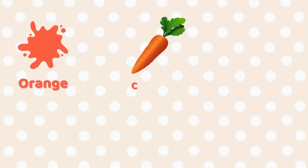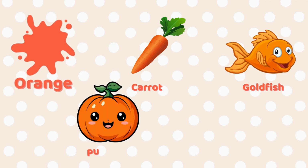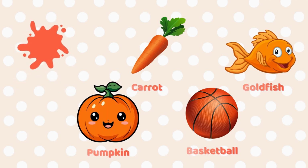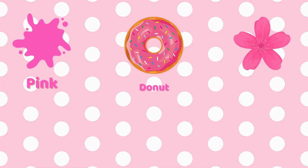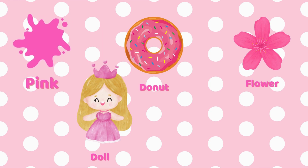Orange. Carrot is orange. Goldfish is orange. Pumpkin is orange. Basketball is orange. Pink. Donut is pink. Flower is pink. Doll is pink. Cake is pink.